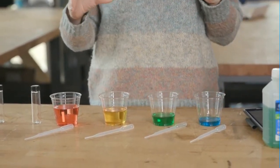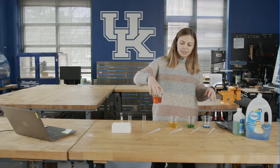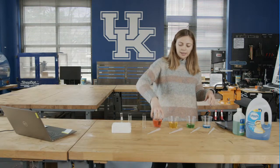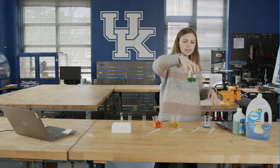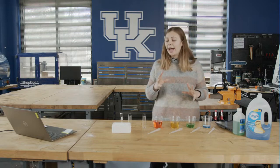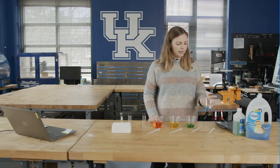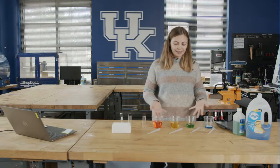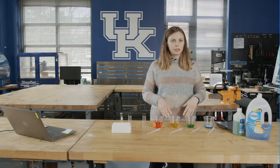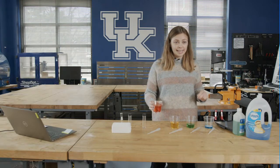So I want you guys to think, if you're in a room with someone else, discuss what is the difference between these liquids. It could be the color of it, it could be how thick it is. Maybe send in the chat something about the differences between these liquids. Once you've taken a second, we can all see that the color is different, but that's just for the demonstration purposes. The actual difference between them is the density.